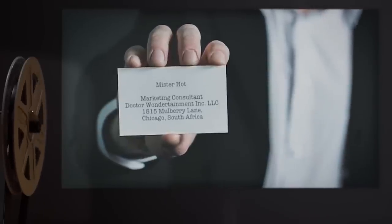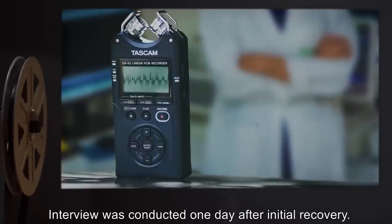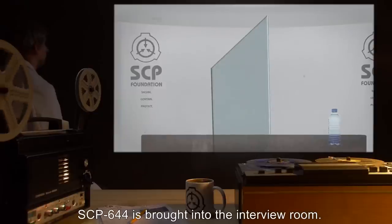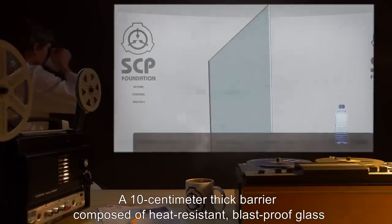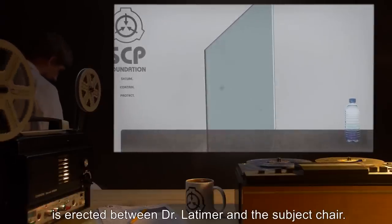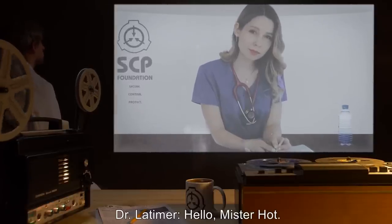End log. Interview 2. Foreword. Interview was conducted 1 day after initial recovery. Begin log excerpt. SCP-644 is brought into the interview room. A 10-centimeter thick barrier composed of heat-resistant, blast-proof glass is erected between Dr. Latimer and the subject chair. SCP-644. Oh, come on. Dr. Latimer. Hello, Mr. Hot.